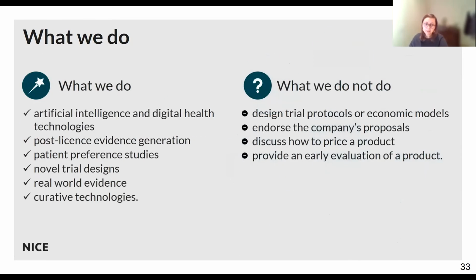So we can provide advice on a range of different types of technologies and methodological considerations that you might have. There are a couple of things that we cannot do. Although you can come to us with a proposed trial design or a proposed economic model or approach to economic analysis, we cannot design these things from scratch for you. That is beyond our remit.